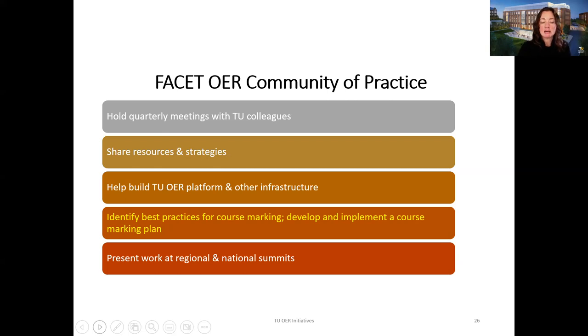And we share particular resources, strategies, challenges, and approaches that we have developed. We are part of the conversation on campus about establishing a platform for OER, ways to do that revision and that sharing out. That's such a critical piece of the definition of open educational resources. The course marking has also been a part of the community of practice, those initial discussions, and as Trish mentioned, the particulars of how we do the marking of the courses, at least so far, in our current system that's just being piloted now.